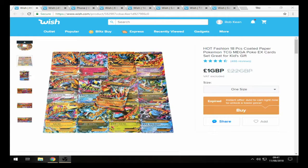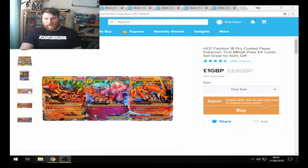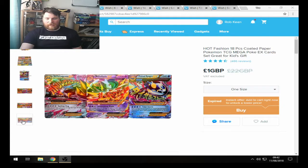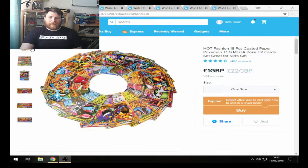Let's bring this up first and start with these Pokemon cards. It says here that you get 18 Pokemon cards, you get Megas, you get EXs, and it's down from £22 to a solid £1. Now I'm looking at that going, well, the original price shouldn't have been £22, it should have been about 100 at least. But then you look at the picture and just look at the quality of some of these cards. It is very, very clear that they're all fakes. That's why they're selling them off at £1.